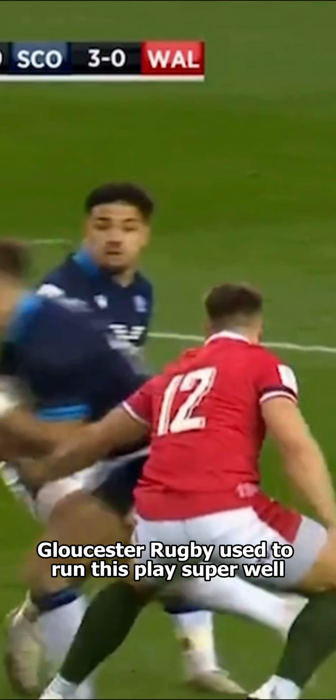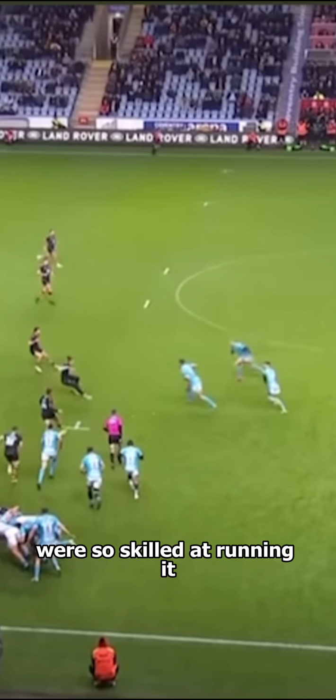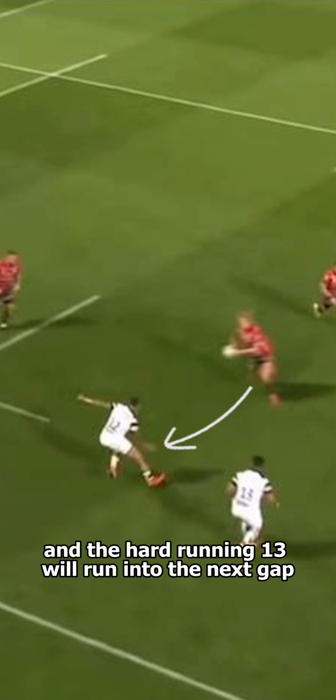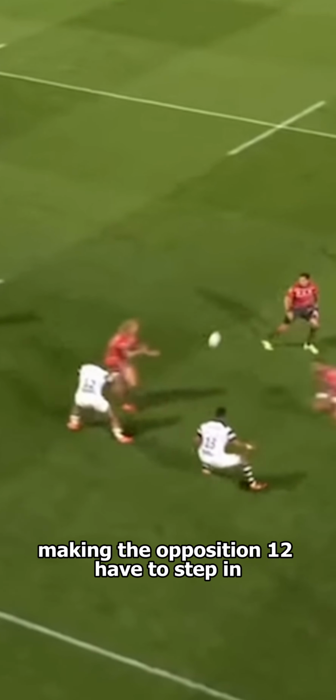Gloucester Rugby used to run this play super well. Atkinson and 12 Trees were so skilled at running it. The attacking 12 will usually look to pin the inside shoulder of the defensive fly half, and the hard running 13 will run into the next gap, making the opposition 12 have to step in.